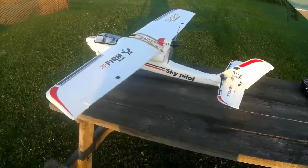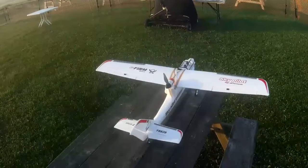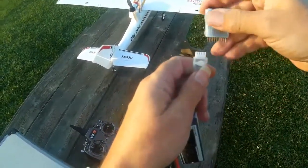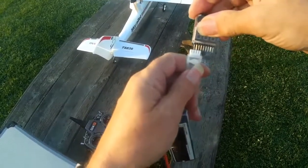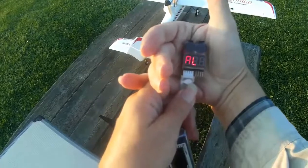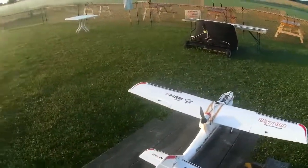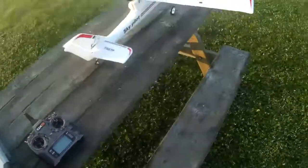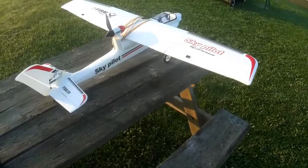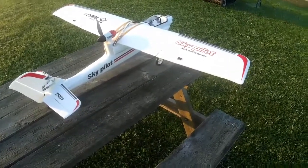Okay, well, we live in hopes, but anyway. 6.5 minute flight. 2200 milliamp hour, 3 cells, still over 12, so can't complain that he's using too much power. You could certainly fly him for, heck, I don't know, 12, 15 minutes probably.